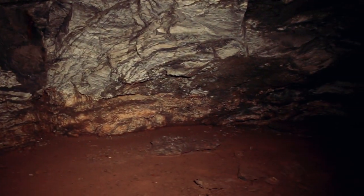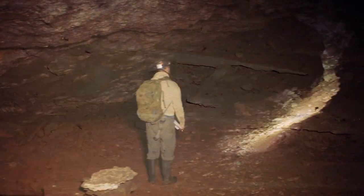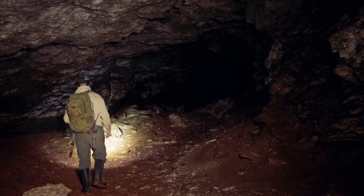Again, the gypsum is everywhere, and the mud floor continues, although there are some wood ties on the ground here that are starting to go around this turn. They're embedded in the mud. So around the corner here where he was looking, that's what's up ahead of him.